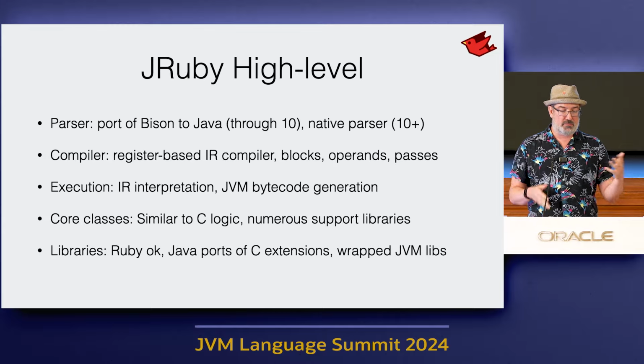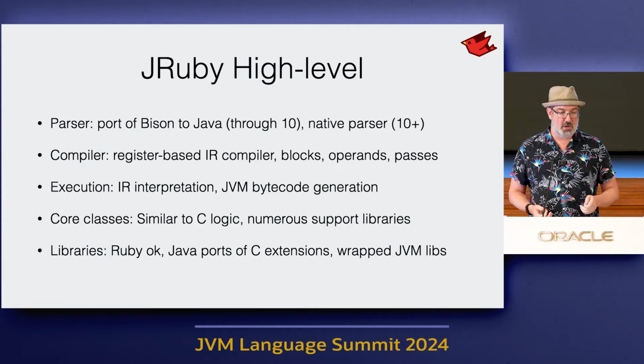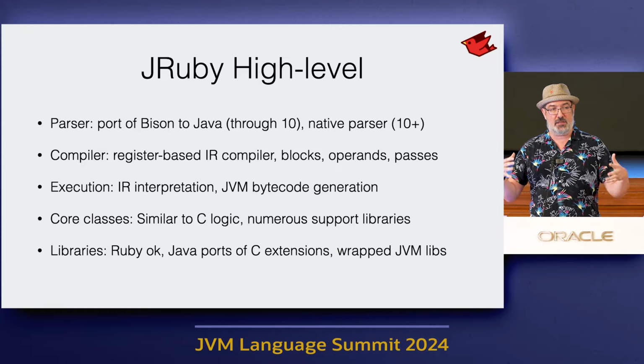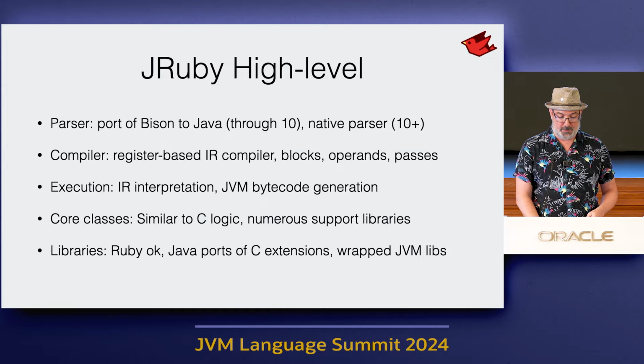So high level, pretty typical for a language. We've got a parser, we've got our compiler, we run the code, we've got a set of core classes, and ideally we use a lot of the same standard libraries that regular Ruby does.